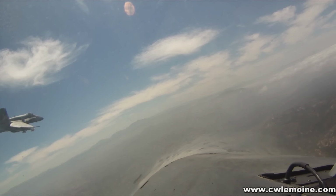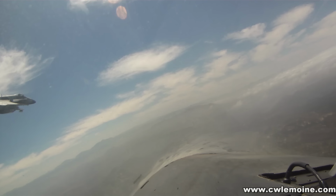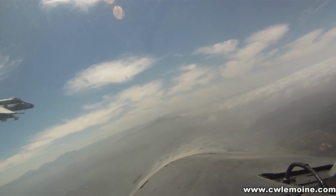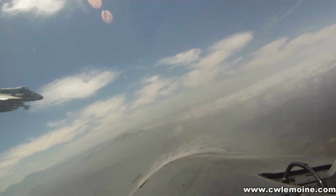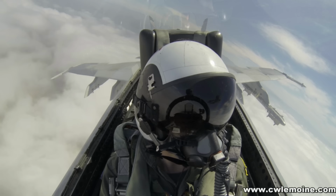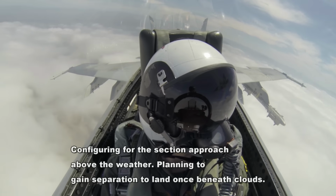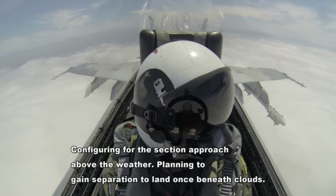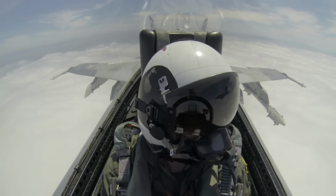So you can see here, I'm rejoining on the lead aircraft to get in close for that. Here we're coming in, so we're just about to penetrate the clouds there. So configure the approach, get the gear, get the flaps, and make sure everybody is fully configured. Gear down, landing flaps, and ready for the approach.